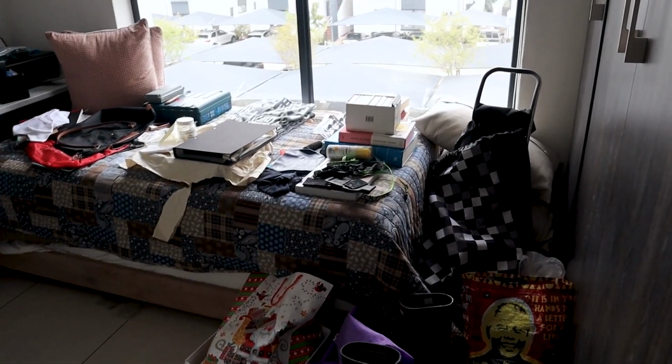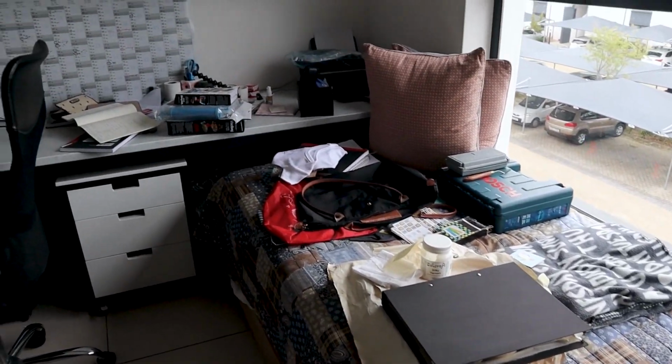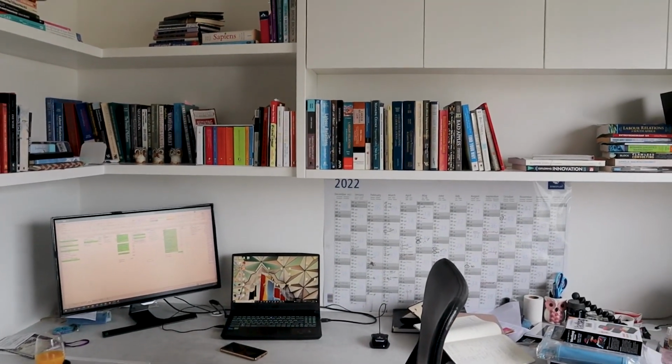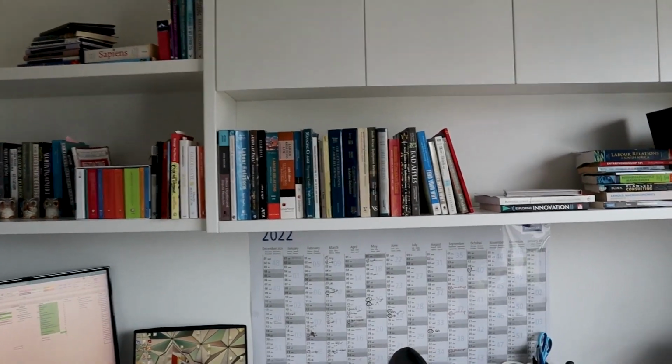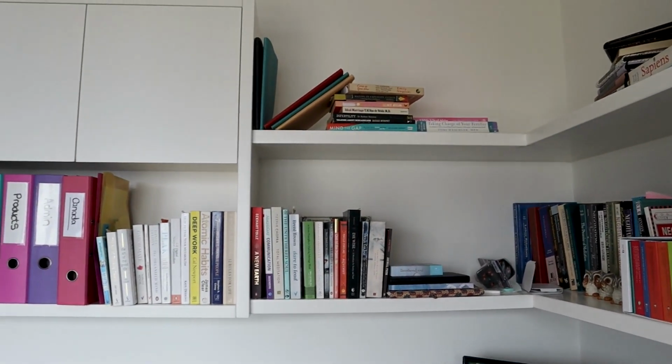All right, so this is what it looks like in my office. Those are things that are piled to go to their new homes. The usual, a lot of those books are getting shipped, so that's why I haven't done anything with them. I will just measure out boxes to be able to ship them. A lot of those books are also getting shipped.